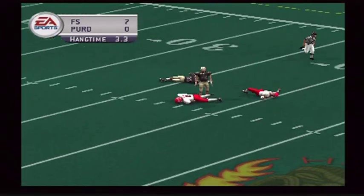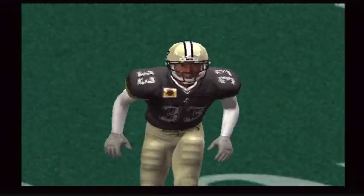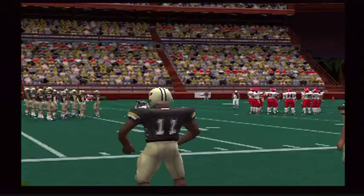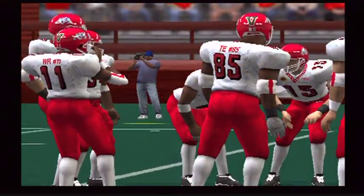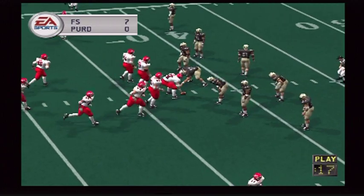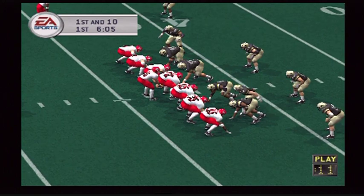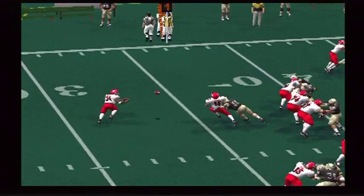Number two fields it at the 38. What I like about this is the guys stayed in their lanes and didn't allow the big play. They'll start this drive at the 37-yard line. Fresno State goes with the ace set here. They'll run the option. Now he pitches it.